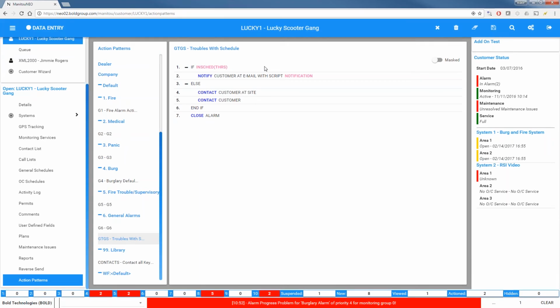The action pattern she's created here says if we're inside of a particular schedule, we're simply going to notify our customer via script. So that can be, maybe it's an email, maybe it's an SMS message, maybe you've got the new Bold Notify Me app and we're just going to send a push notification. If we're not inside of that schedule, we're going to do something else. We're going to go through our full call list. We want to personalize this, give the customer a call, and then we're going to move on to closing our alarms. So, this might apply to a lot of those trouble signals, the lower priority signals you have out there. Do we want to automate this at certain times of day? And then do we want to add the personal touch at other times of day?